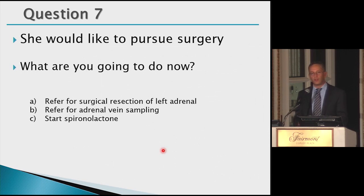So the issue there is that if your patient is not a good surgical candidate, does not want to have surgery, and you have primary aldosteronism, and you know they don't have a carcinoma, it's okay to prescribe spironolactone and manage their blood pressure that way. It's not known to be any worse than doing an operation. But this patient would like to pursue surgery. So now what are you going to do? Are you going to have the left adrenal gland removed, or are you going to do adrenal vein sampling?